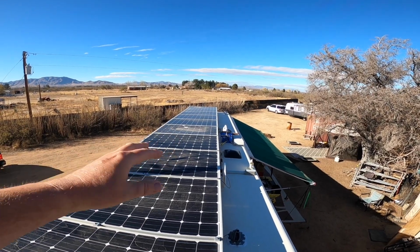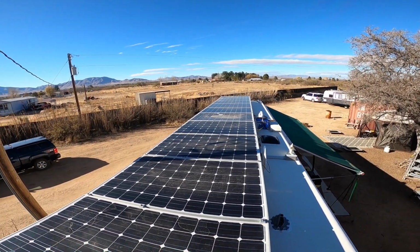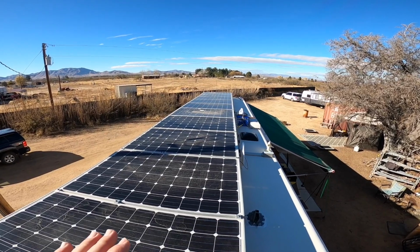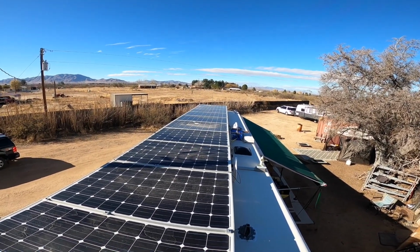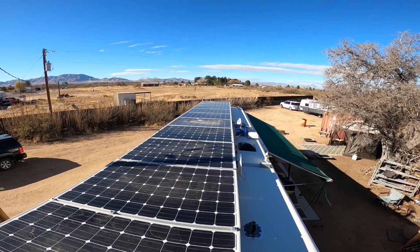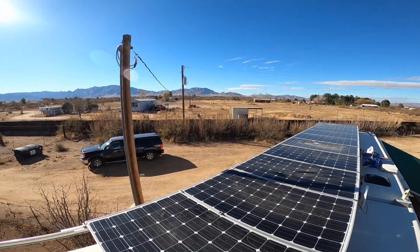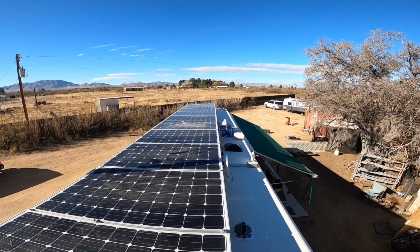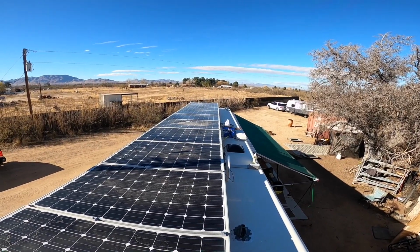This is what you want. It's 3,000 watts of solar panels. He installed them above the air conditioners, so there's nothing blocking the sun if you're out in the open. Obviously here there is a telephone pole that does block, but in most cases there's going to be nothing blocking it, so you'll get a full charge.